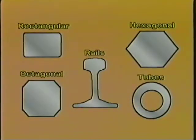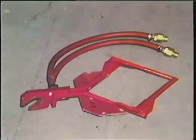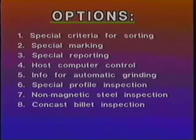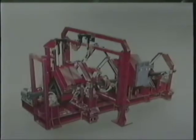The seventh option, non-magnetic steel inspection. By applying special coils and corresponding signal processing equipment, non-magnetic steel may be inspected. The eighth option, concussed billet inspection. This option uses coils of different geometrical shapes to enable detection of transverse defects as well as longitudinal defects.